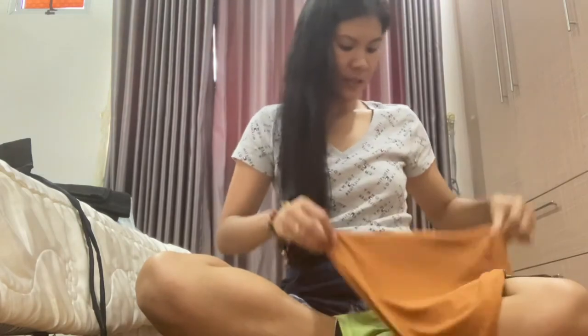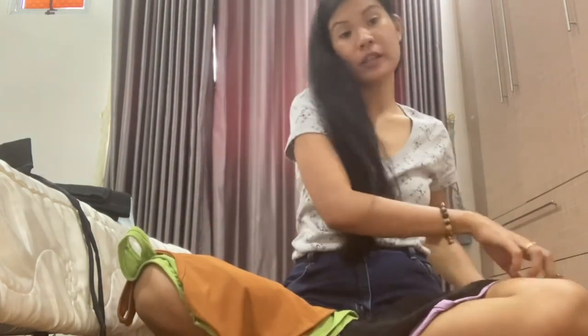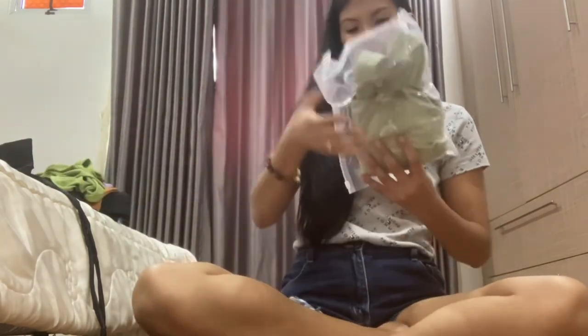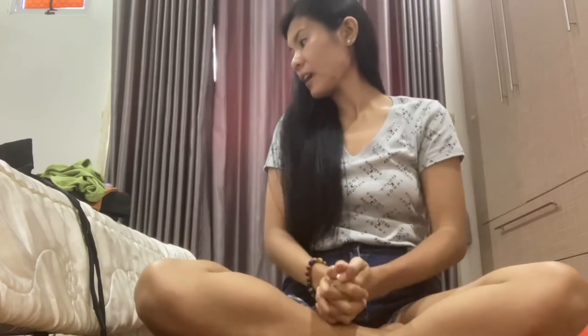So, madami kang pwedeng gawin sa basic tops kasi very basic siya, so you can play around. Ganun naman ang fashion. Diba? Naging fashion guru. Ayun, yun lang naman, guys, ang mga pinagbibili ko lately. But I have to return pa pala this one because it's not the right color. Other than that, I'm okay with what I bought.